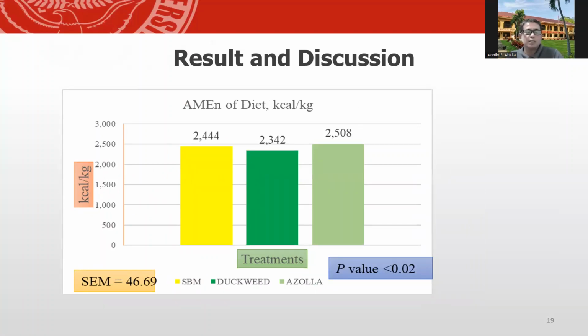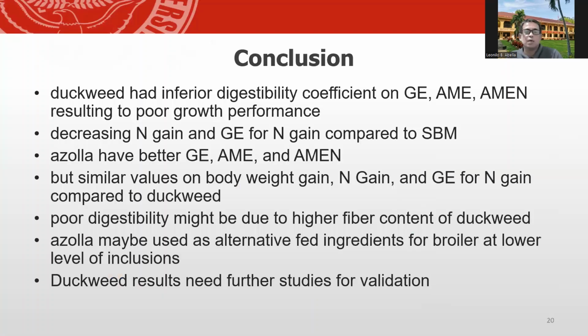When the two ingredients were compared on AME and AME corrected with nitrogen, as fed or on dry matter basis, azolla was significantly higher than duckweed, despite being inferior to soybean meal on gross energy, apparent metabolizable energy, and apparent metabolizable energy corrected. Duckweed had similar values on body weight gain, N gain, and gross energy for N gain compared to azolla. And this might mean that duckweed has higher digestibility compared to azolla.